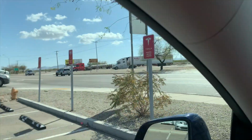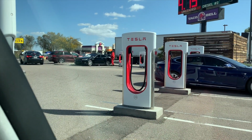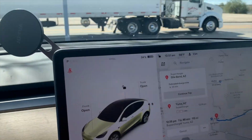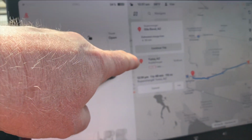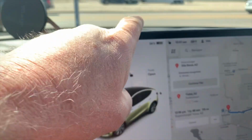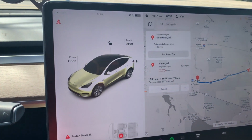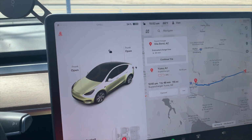Here we are at Gila Bend, and half of the superchargers are the normal back end and half are pull in. So I thought I'd pull in since there are no trailers waiting. And I've gone ahead and put in the Yuma Supercharger, which is 110 miles away, and we cannot make with our current 34% state of charge. So we are going to have to charge here about 20 minutes. Give me a chance to stretch my legs and eat a little snack.